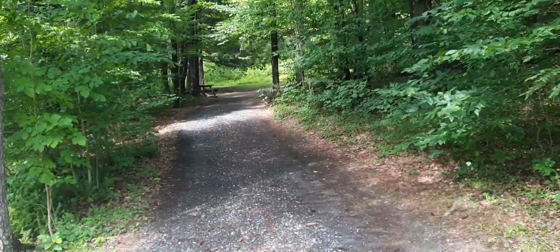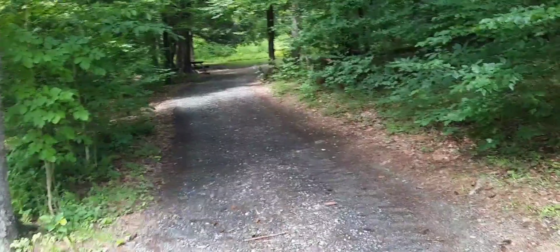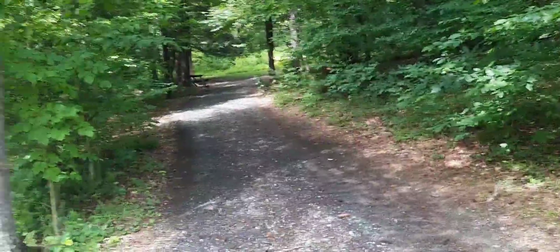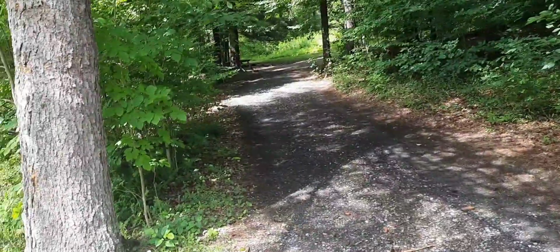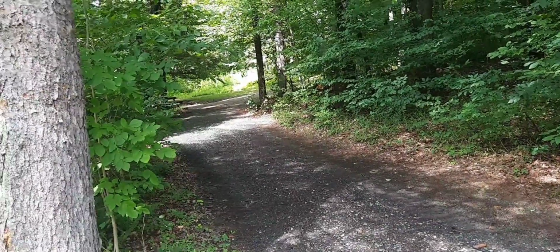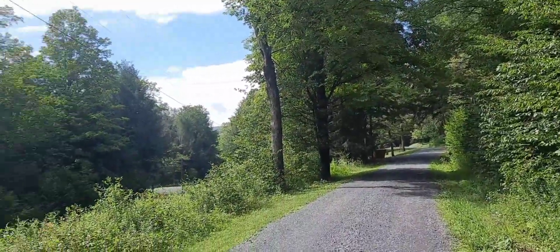I'm going to turn it off. So that's site 27. That's a big site. Little slope to it, but it's super big, man. If you were coming here with a gang of people, 27 is the one you want to come to for sure. Real close to the bathhouse, and it's big enough you could put a couple of rigs in there or a boatload of tents.